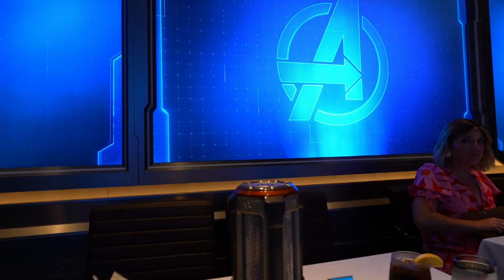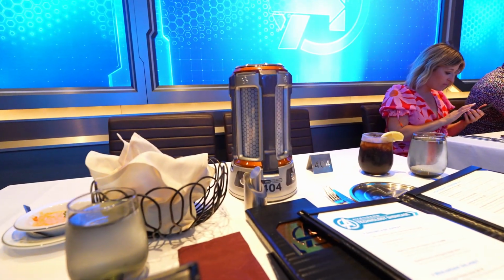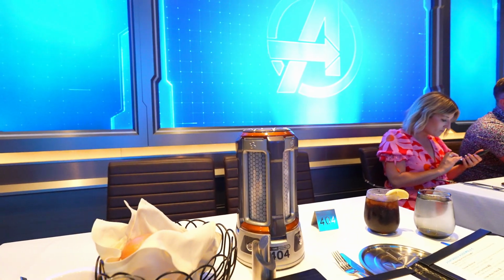They said we're going to learn via the screens here throughout the night. I wonder if there's any characters that come out or how it's going to work, but yeah, are you excited to be at our first Avengers meal? I am. Starting off at Roy last night was nice, but it wasn't like a Disney vibe, so I'm excited for this Disney vibe tonight.